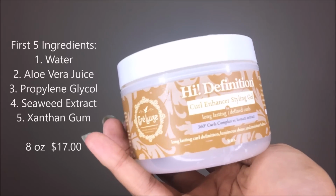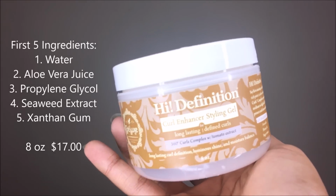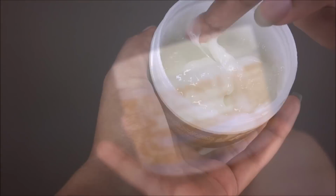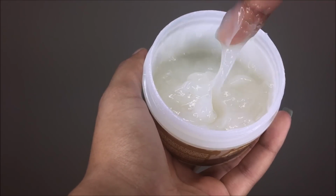For my styler, I'm going in with the High Definition Curl Enhancer Styling Gel by TréLuxe, and it is for long-lasting defined curls. And it says it provides long-lasting curl definition, luminous shine, and moisture balance. The key ingredients in this product are avocado, honey, and sage extract. And the active botanical ingredients in this product are the 360 Degree Curls Complex and Color Safe Curls Complex with soybean extract.